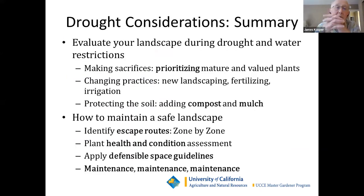So from a drought point of view, the summary is: evaluate the landscape around your property, prioritize the plants that you consider most valued, consider changing your practices in terms of whether you put in new landscaping, the amount of fertilizing you're doing, and the irrigation that you're doing in the yard. Keep the moisture that's in the ground in by using more mulch and compost. When you're looking at a safe landscape, consider looking at your escape zones to your car, and do that on a zone-by-zone basis from a defensible space point of view.